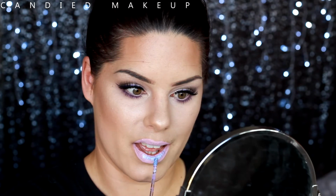I feel like all these summer shades will look so much better on me once I've gone blonde. And just to make it a wee bit more festive and a wee bit more special, I'm going to pop on my Lime Crime Diamond Crusher, and this one is in Trip.